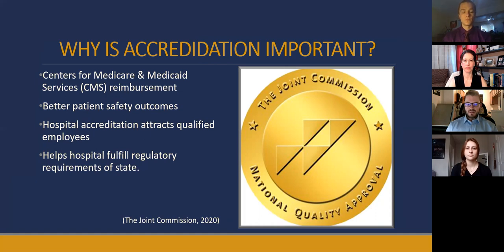JCO standards and inspections help improve safety outcomes. JCO accreditation can also help attract more qualified employees that would prefer to work for an accredited hospital, and JCO accreditation helps hospitals in some states fulfill their regulatory requirements. This means that further state inspection may not be required if a hospital is JCO accredited.